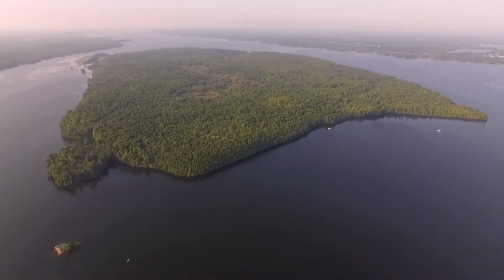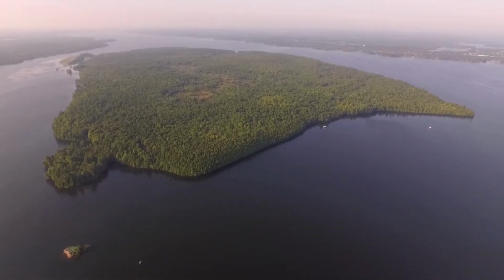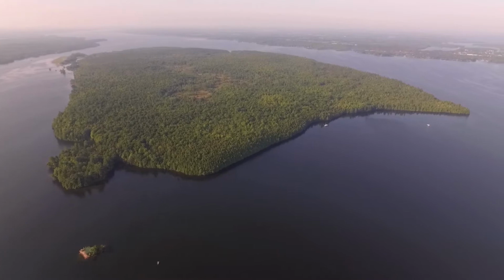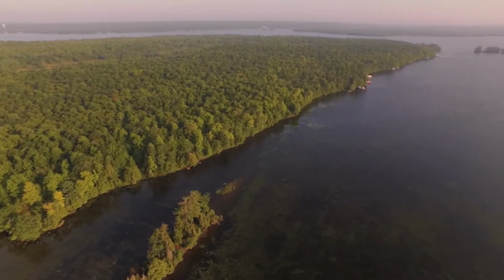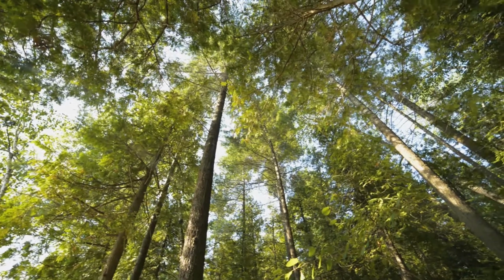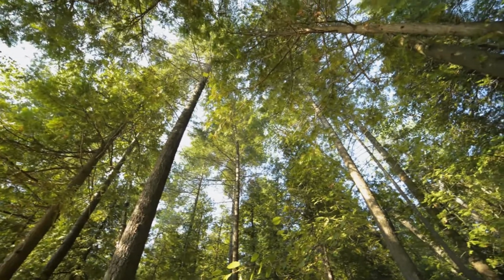It's one of the largest preserved undeveloped shorelines in the Quartha Lakes. If you look at Boyd relative to the surrounding landscape, we would almost classify it as being pristine. It's not very common to have tracts of land that are just allowed to evolve the way, if you like, they were meant to evolve.